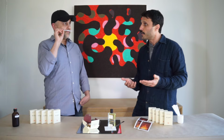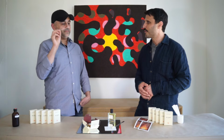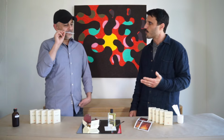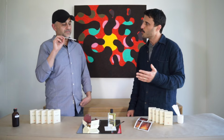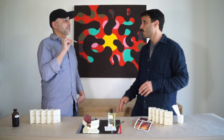Turmeric brings that out. Also a root, very popular right now in food and like tonics. But I think it's an unusual note that we don't smell as much in perfume, and it's an unusual kind of spicy note. Turmeric adds a little bit of a powder too, in its own way.